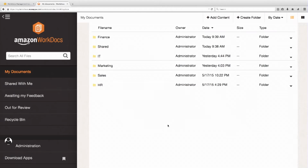My super complex password. Okay, so I've pre-created a folder structure as the administrator for WorkDocs. These are essentially my top-level shared folders within my organization. But how do I go about sharing a folder? Well, it's pretty easy. So I have a folder that I've created called Shared.